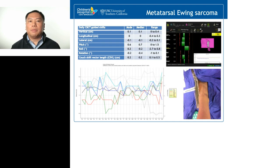When we performed the daily CBCT guided shifts, we found that there was very close agreement. We found our modal and median translational shifts to be under 5 millimeters and rotational shifts to be under a degree. In fact, the couch shift vector length was about 2 millimeters with a range of 1 millimeter to a worst case scenario of 5 millimeters. This is also seen on the graph below. We didn't expect this level of accuracy, but this is approaching radiosurgical territory.